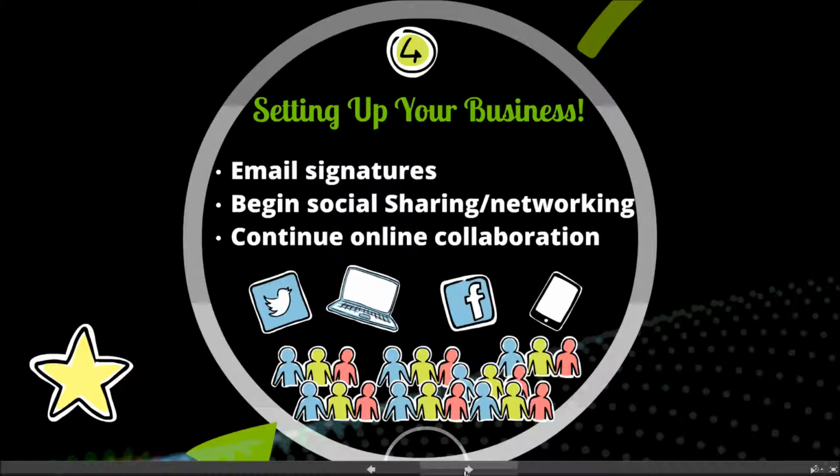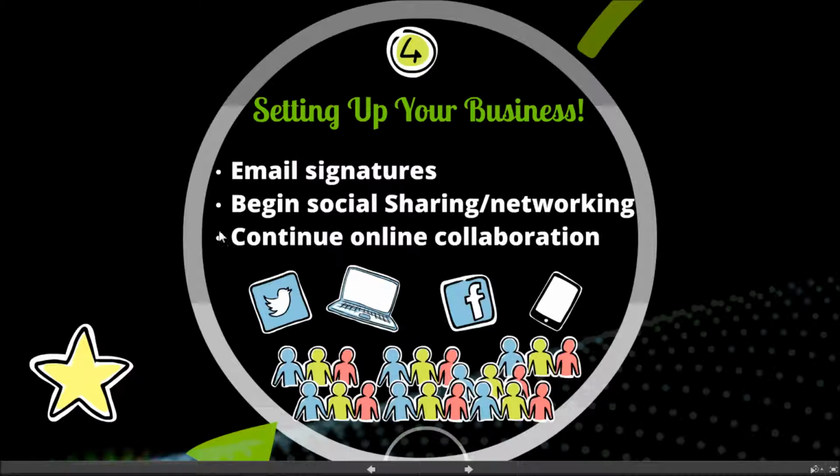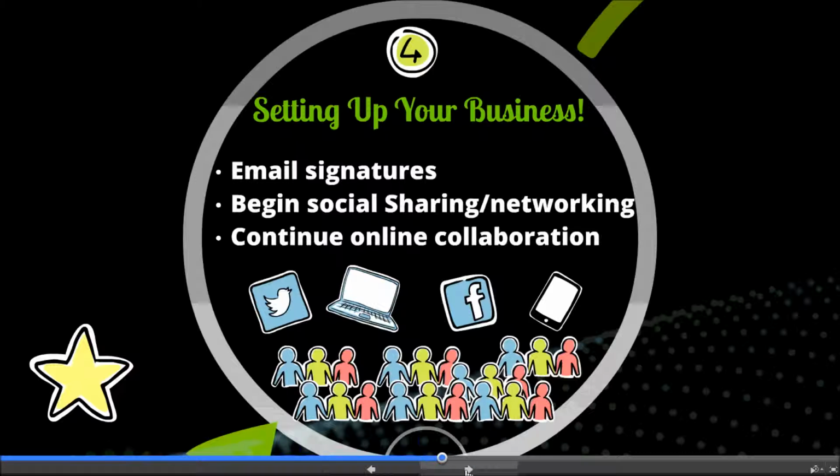Tab number 4 is where they'll actually get their business up and running. They'll create email signatures that will have a hot link to their online store. They'll begin social sharing and networking, choosing one tool to begin working with so they can become comfortable with it before adding more. And then they will also continue online collaborative discussions, answering key questions and helping one another begin their business successfully.